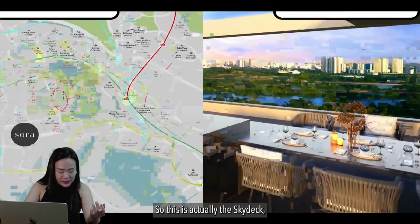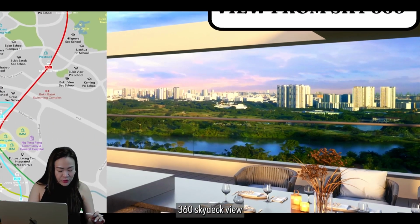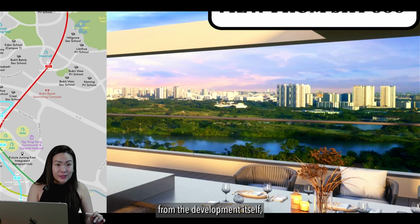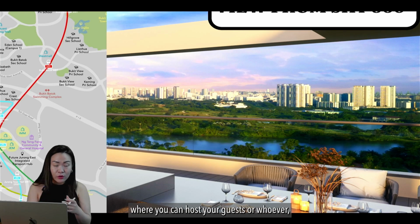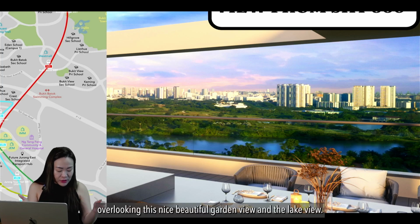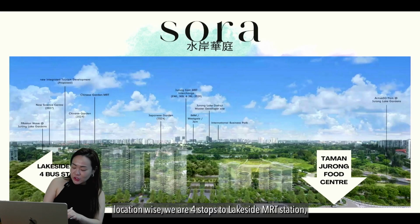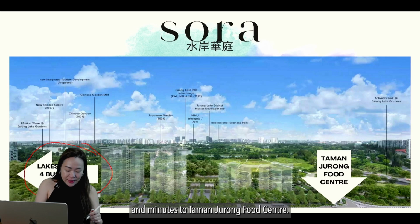This is the sky deck, a 360 sky deck view from the development itself, which is on the rooftop, where you can host your guests, have parties, and still overlook this beautiful garden view and the lake view.